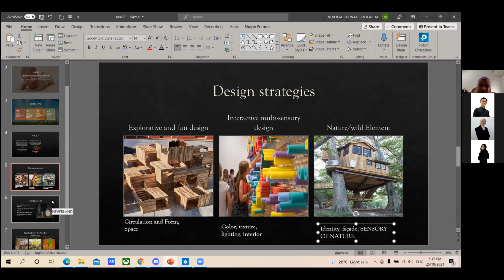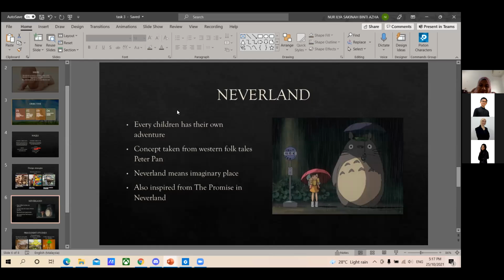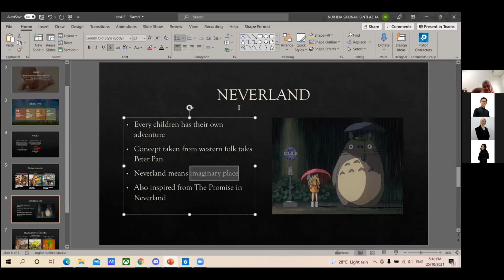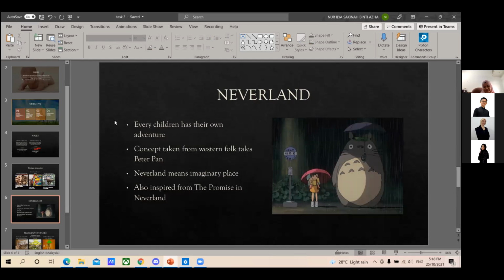Okay, let's say number 6. So number 6 is, I didn't confirm yet because this is the concept that I tried to propose last time, which is Neverland. Neverland means imaginary place for children. Usually children have an imaginary place. Usually they feel like they want to be adventurous and have their own adventure. So I would like to propose that my design would be spacious, and they can adventure through all the space that there is.